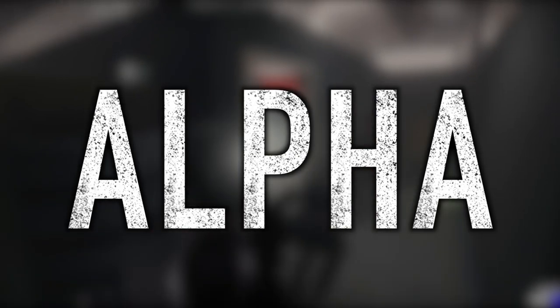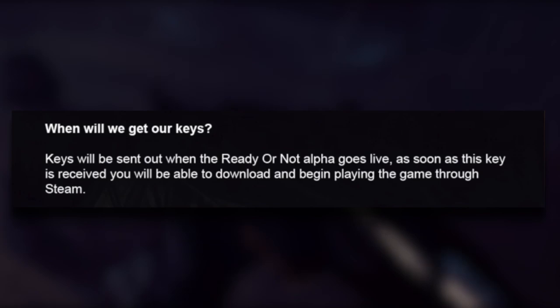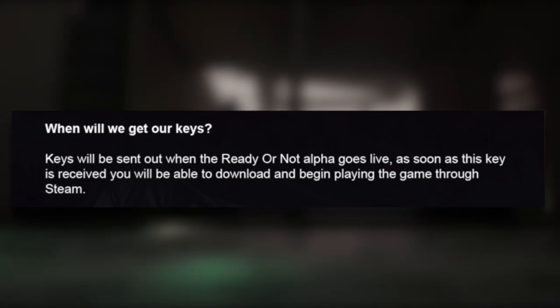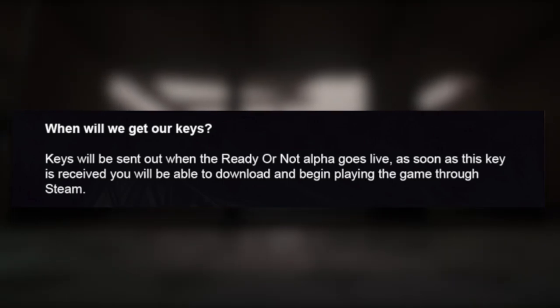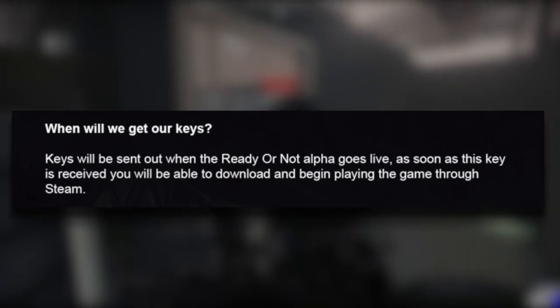Well, now that I've covered that, let's talk about the ins and outs of the alpha. Keys. When will you get your keys? The keys will be sent out when the Ready or Not alpha goes live. As soon as the key is received, you will be able to download and begin playing the alpha through Steam. If I remember correctly, the Steam key is supposed to come through your email. I could be wrong, but I'm pretty sure it's through the email with Xsolla. That's how you say that.